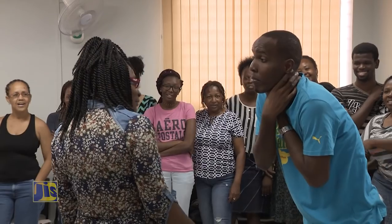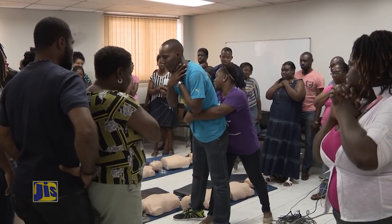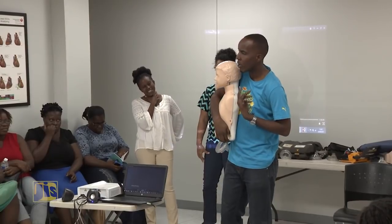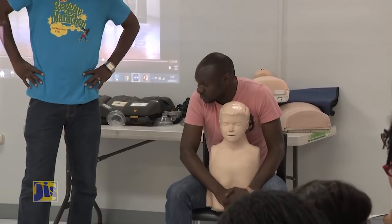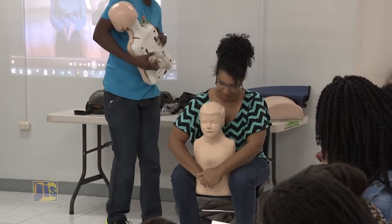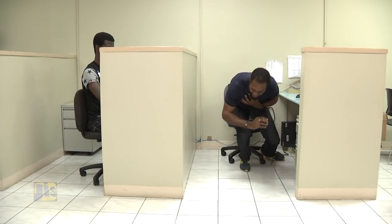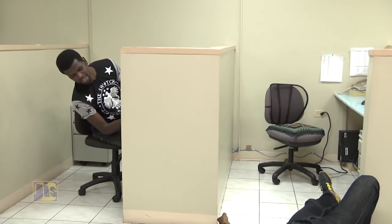Even when someone is choking, the techniques learned in CPR may be applied to save that person from asphyxiation. To release the person's airway, position yourself behind them and clasp your fist at the navel and roll in an upward motion. When someone is unresponsive, that's a whole other ballgame.